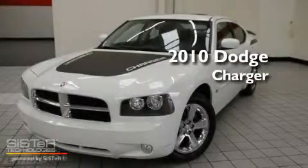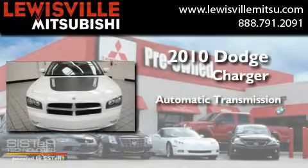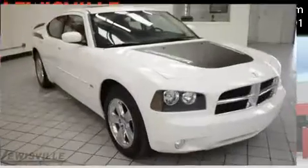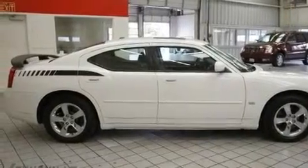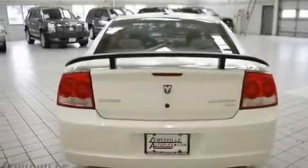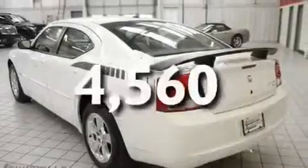This is a 2010 Dodge Charger. This four-door sedan has an automatic transmission and a six-cylinder engine. Its top features include power adjustable driver pedals, a multifunction display, cruise control, aluminum wheels, a Sentry key theft deterrent system, fog lamps, a low tire pressure indicator, traction control and stability control systems, solar control glass, and this vehicle has less than 5,000 miles.